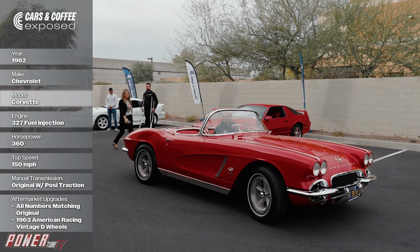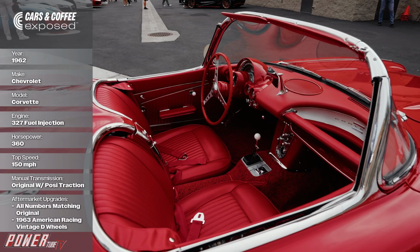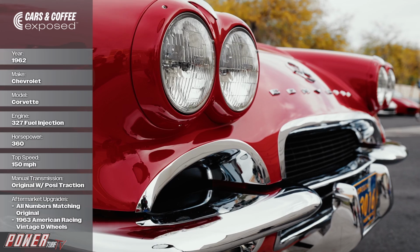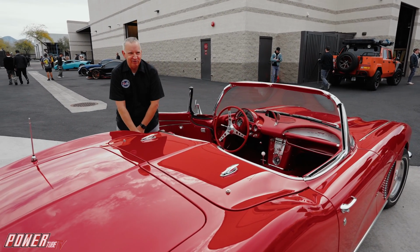Dana, this car is more than a car. I look at it and I just think it's class personified. I mean, it's absolutely beautiful. I love the story behind it. So you were brought home from the hospital in this car.